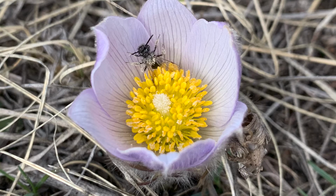You can see how hairy the stems and leaves are. Before the flowers opened, the buds were even hairier. These hairs trap heat that is generated by the plant during respiration, even when there is no warmth from the sun. Not only that, but the flowers close at night, providing a warmish overnight shelter for insects.